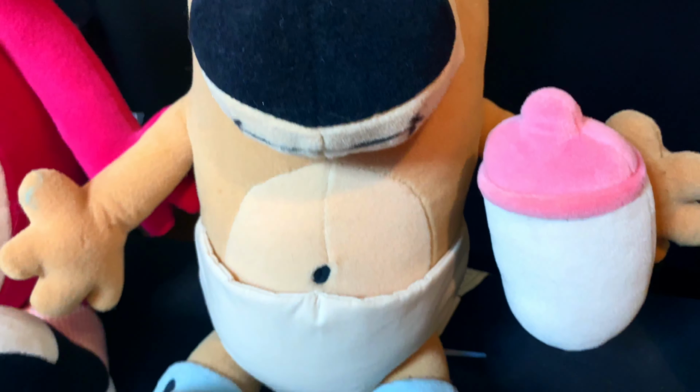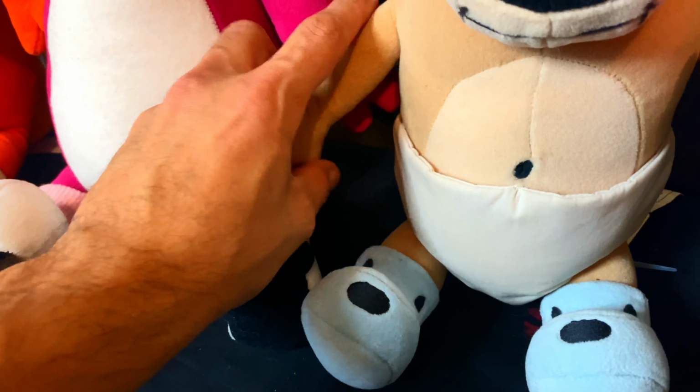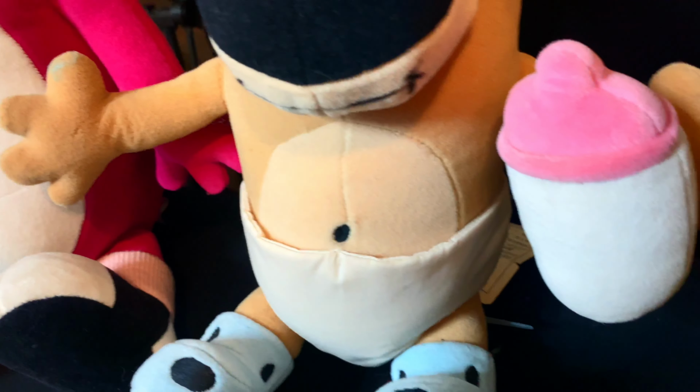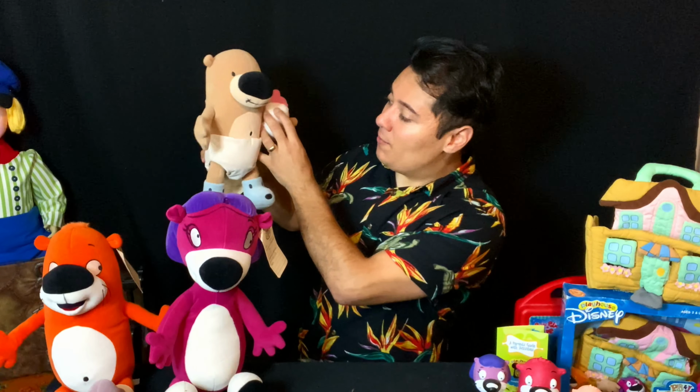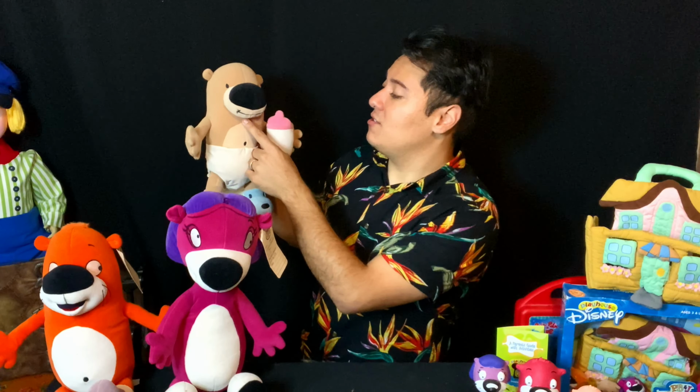Jelly is 19. And then last but not least, Baby Butter. He's a 14 inch plush. He's probably the cutest out of all of them. I mean, look at his little shoes. He has his iconic little bottle, and he actually has some production markings as well on his face.